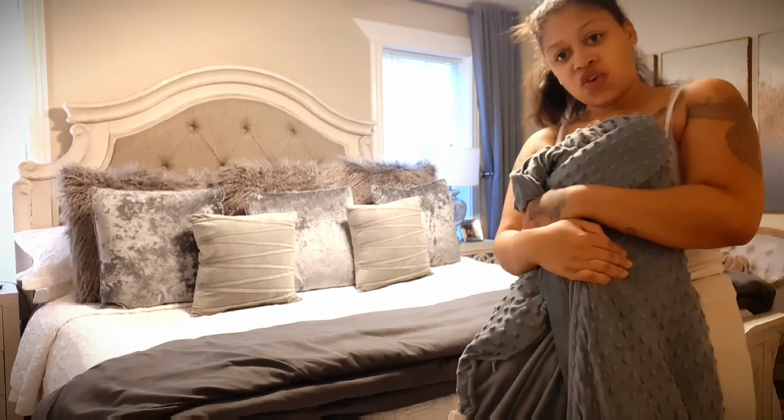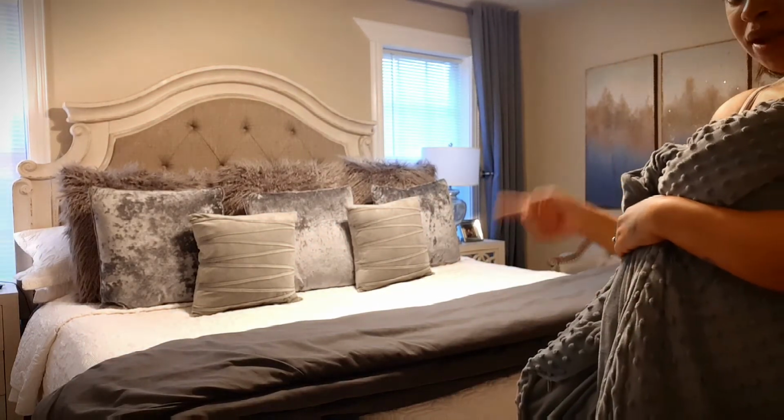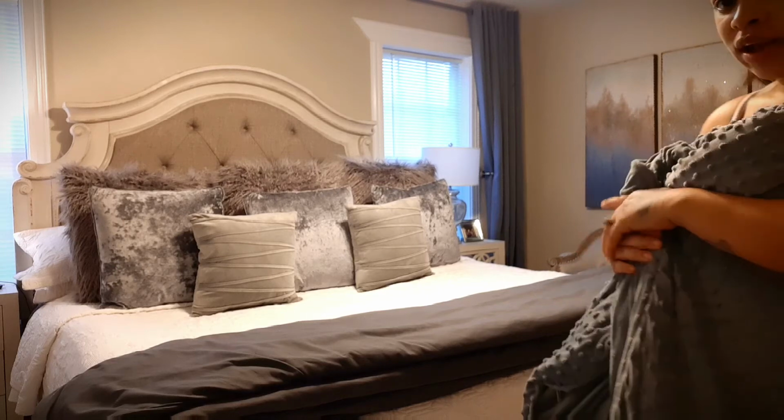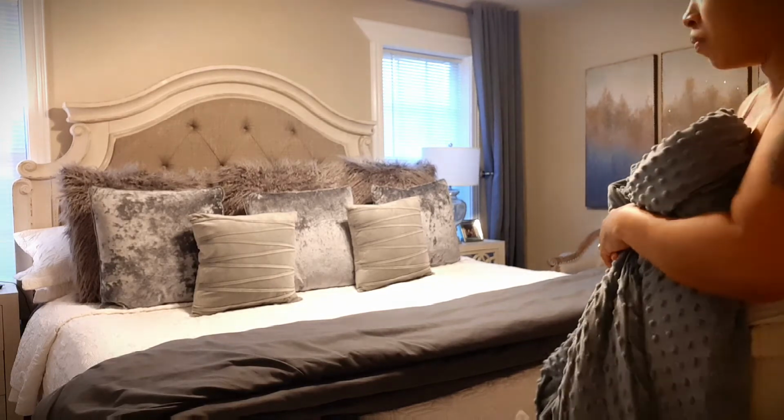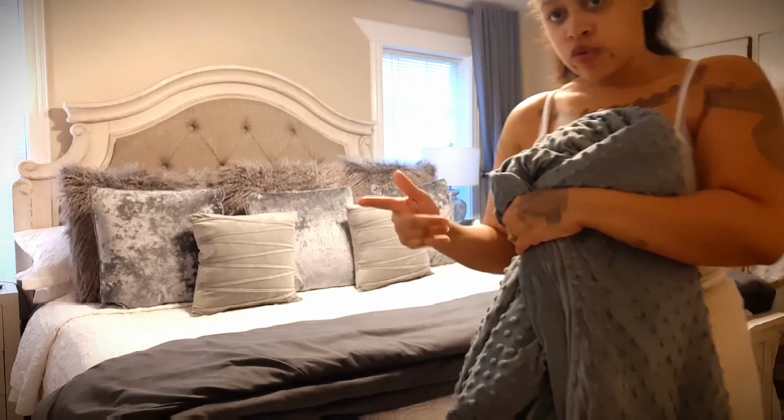Debating on draping this over or not. Usually I do, but now that we have the bed frame, I'm not really quite sure. So I think I'll get some pictures of it with and then without, and then go from there.